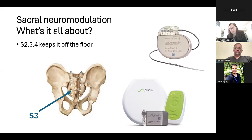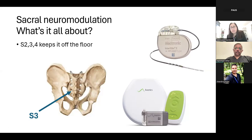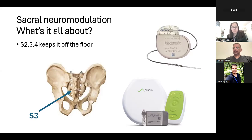There are 2 different types of neuromodulators. It's Medtronic and Exonics, 2 basic companies. One is rechargeable and one is recharge-free, which is Exonics. And if we look at the development of neuromodulation, it has come a long way, because previously, if somebody had a neurological condition, you could not offer neuromodulation, but now you can, because they are all MRI compatible. So it has come a long way and provides a great response for the patient.